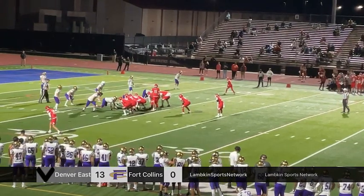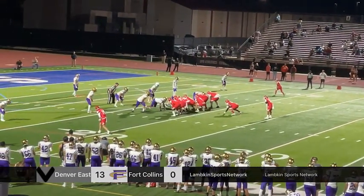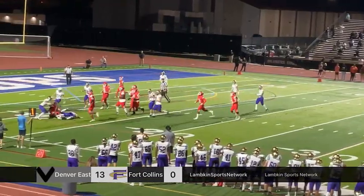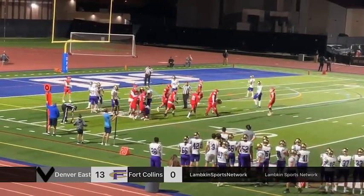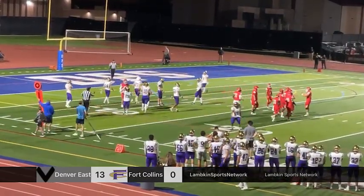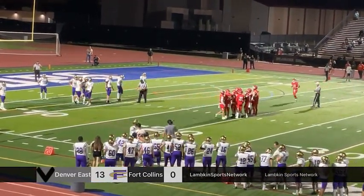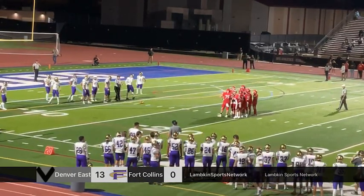High formation. Split receivers. Takes a snap. Hand off, running back. Cuts it up. Dakness got him. Joe Van Meter, Griffin Dakness. Gains up about 7 yards. Denver East is happy to just pound the ball because every time they pass it, it gets intercepted.